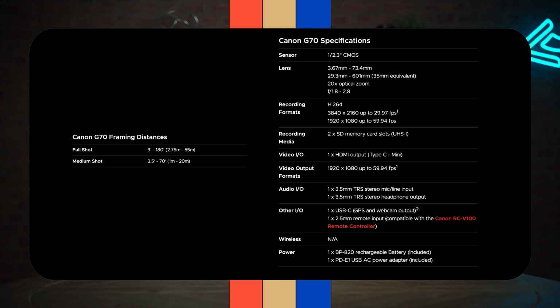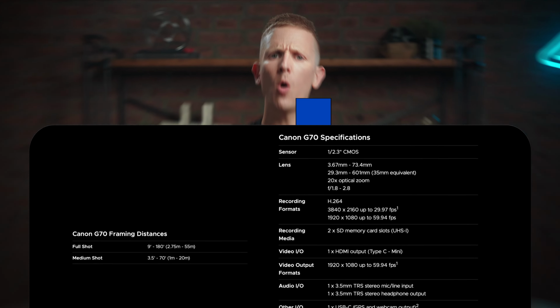For a deep dive on the Canon G70, hit pause and you'll see the framing distances and full specs on the screen.